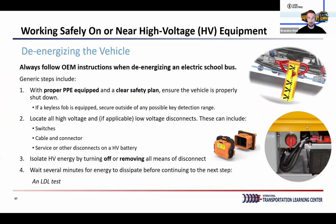So now we're moving on to our next topic, which is working safely on or near high voltage electrical equipment. We've hit on this a lot already today, but safety is a primary consideration when we're working around this equipment, right? So first, we want to point out to always follow OEM instructions when de-energizing an electric school bus. There may be specific things not noted here, so we're going to pay special attention to that.